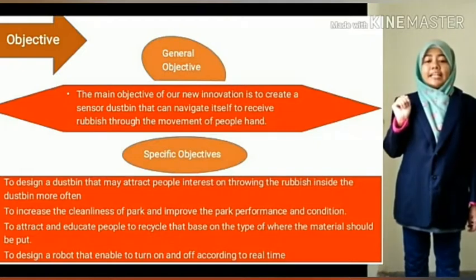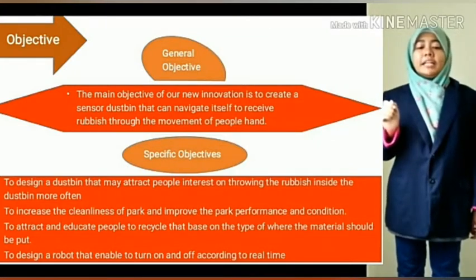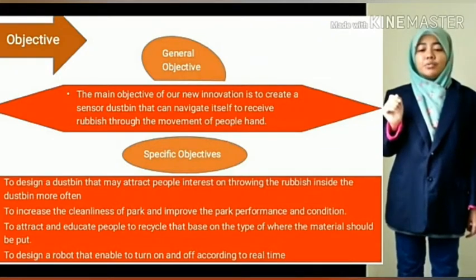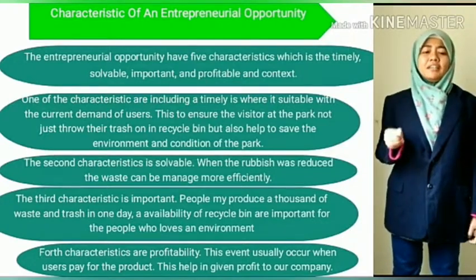Third is to attract and educate people to recycle based on the type of material that should be put in, such as glass, paper, and plastic. And lastly, to design a robot that is able to turn on and off according to real time. The next slide is the characteristics of entrepreneurial opportunity.